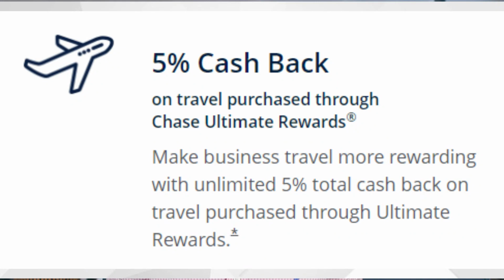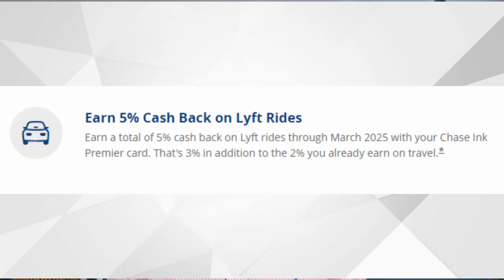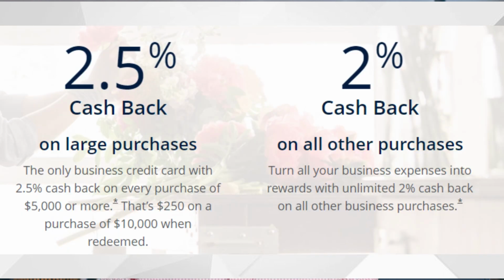Okay, so diving right into the main features of the Chase Ink Business Premier credit card. First off, we're going to be talking about how you can earn cash back with this credit card. So you will be earning 5% cash back on travel purchases as long as they are made through the Chase Ultimate Rewards platform. Then you'll be earning 5% cash back on Lyft rides through March of 2025. You'll be earning 2.5% cash back on purchases of $5,000 or more in a single transaction. And then on all other transactions, you will be earning 2% cash back across the board.